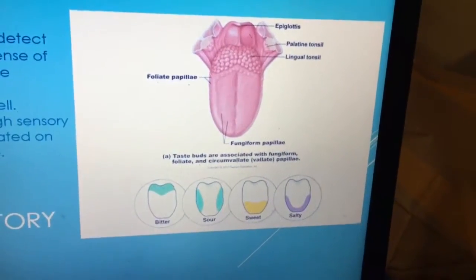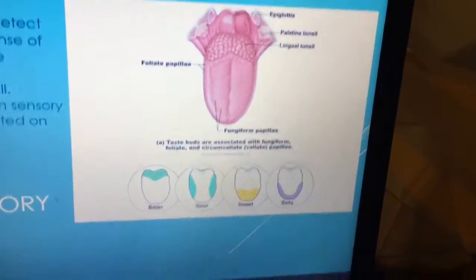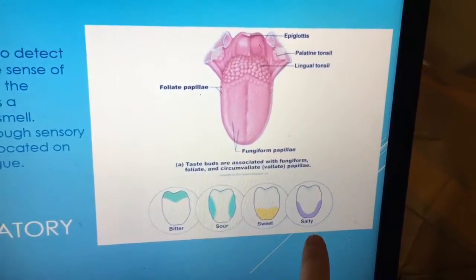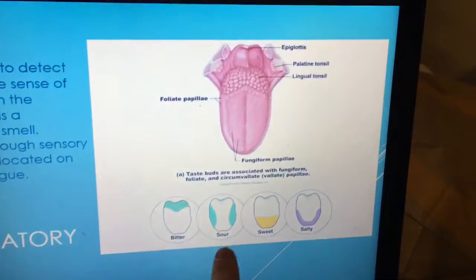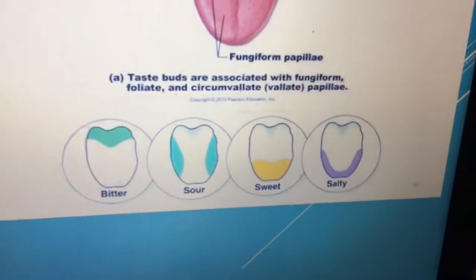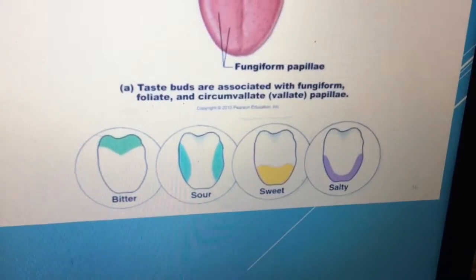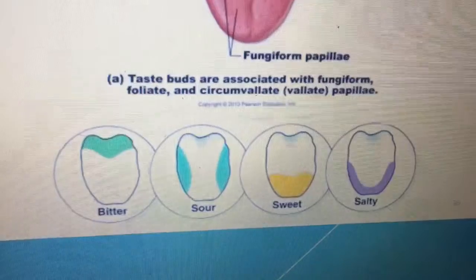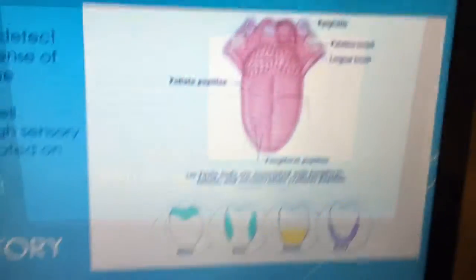Isn't it cool that we have four main tastes? You have bitter, sour, sweet, and salty, and they're on different parts of your tongue. Isn't that cool? Those are the only places you can really taste those. Like if you put something sweet on the back of your tongue, you probably wouldn't be able to taste the sweetness of it. It's crazy.